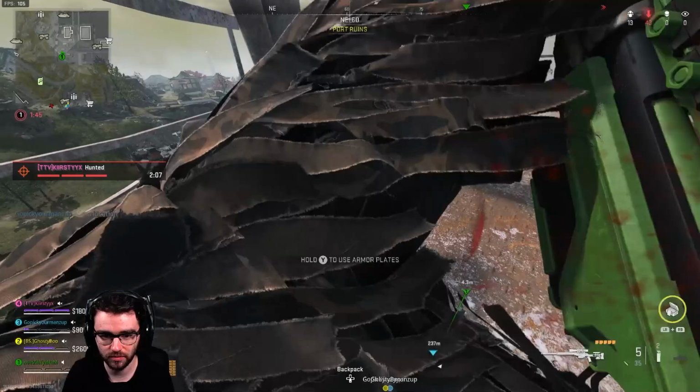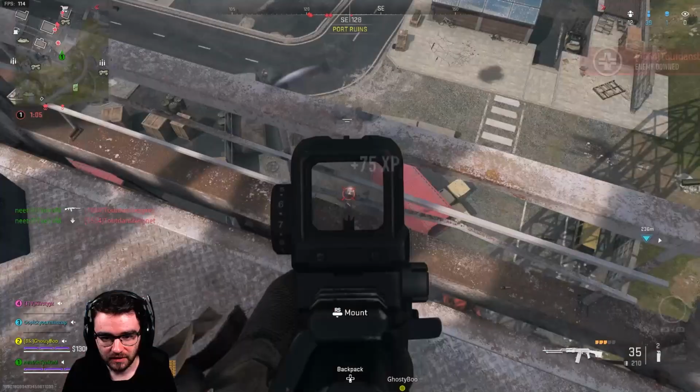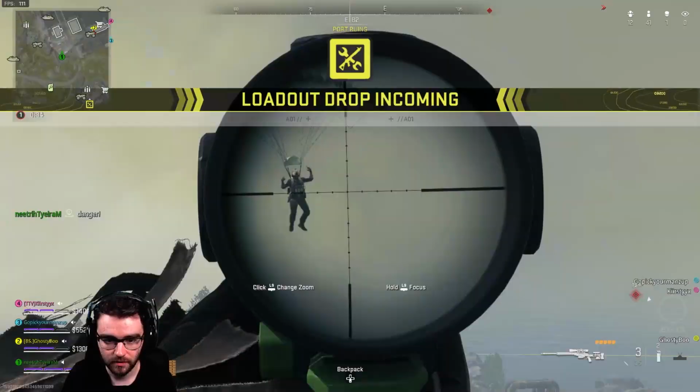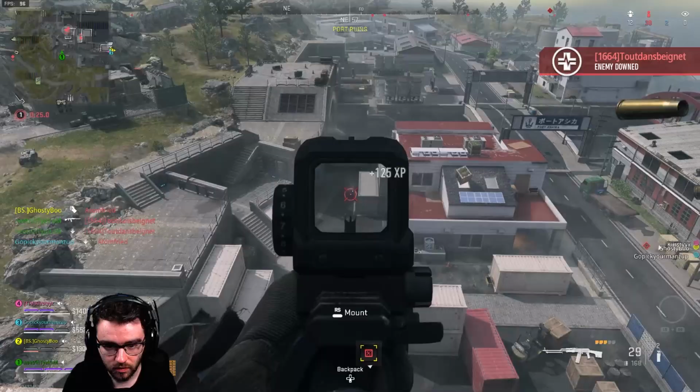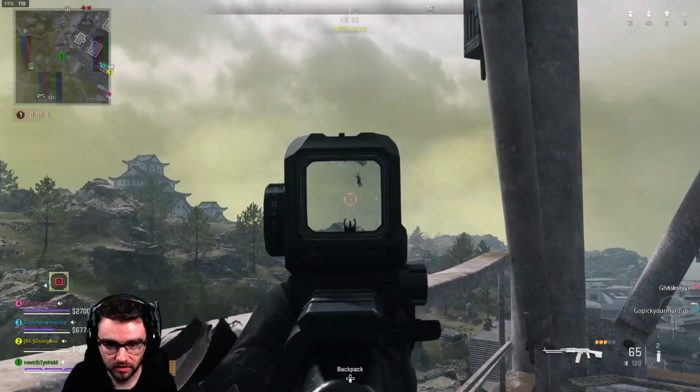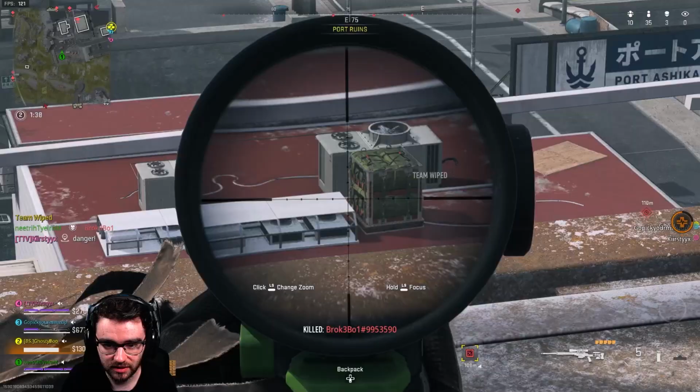Enemy team's determined to get me. Oh, another team showed up though. No way. You can't turn your back on me like that. Doing damage, and that loadout is just on that roof as well. Asking for it. I'll take that kill. Surely I'm getting that kill at some point. There it is. MD on the roof.